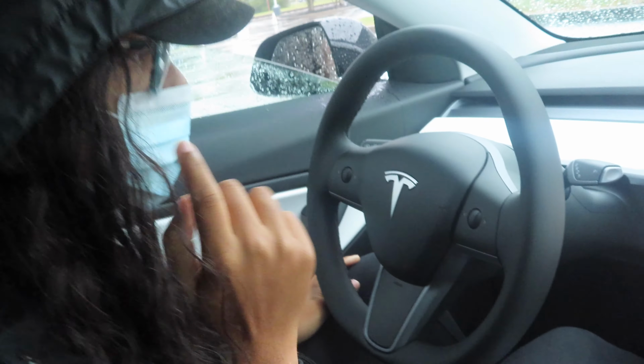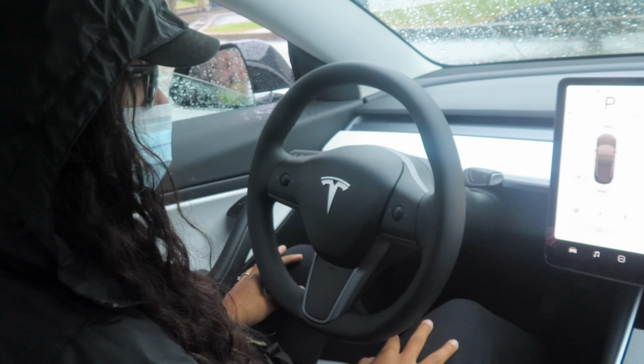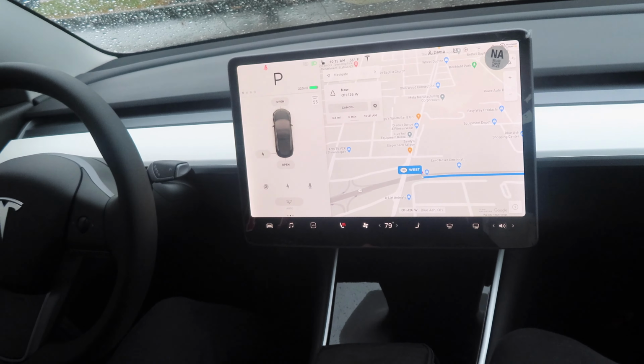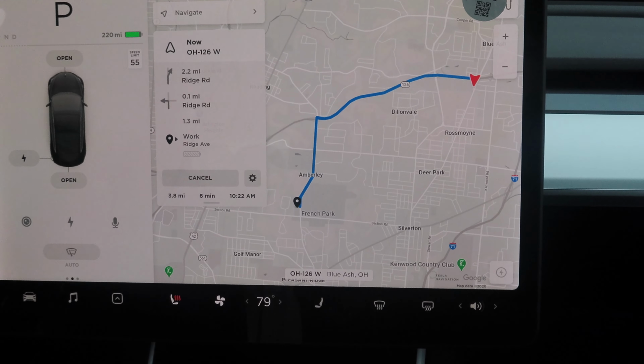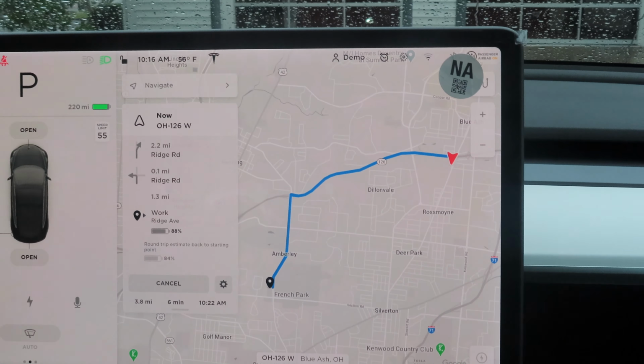Okay. Cool. And then the navigation there on the right hand side of the rest of your screen. It is set for the test drive route for you. There you go. Yeah, and then we are programmed. Drive west on Ohio 126 west for 2.3 miles.